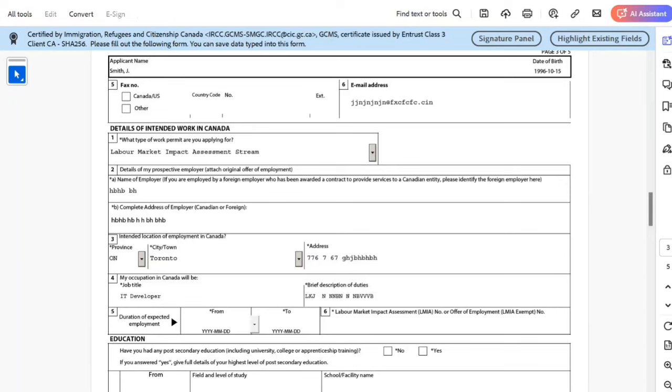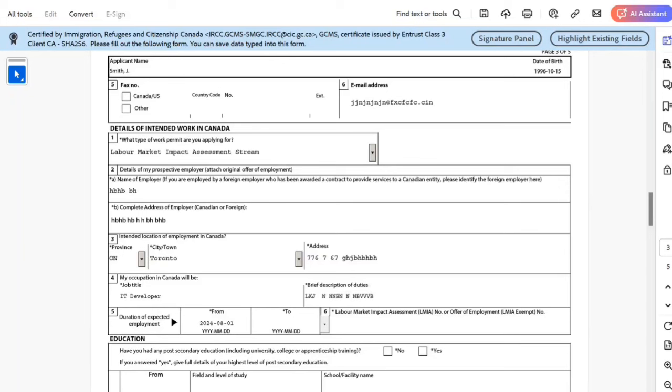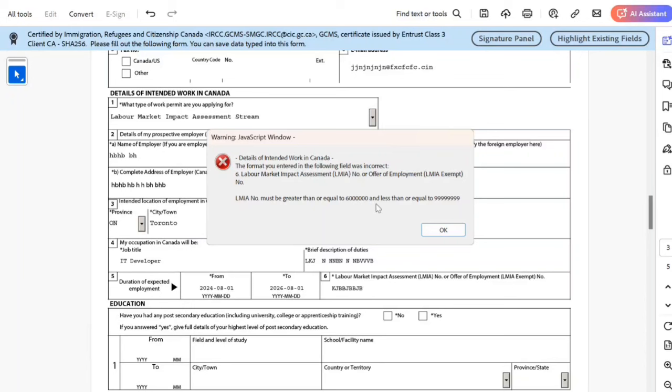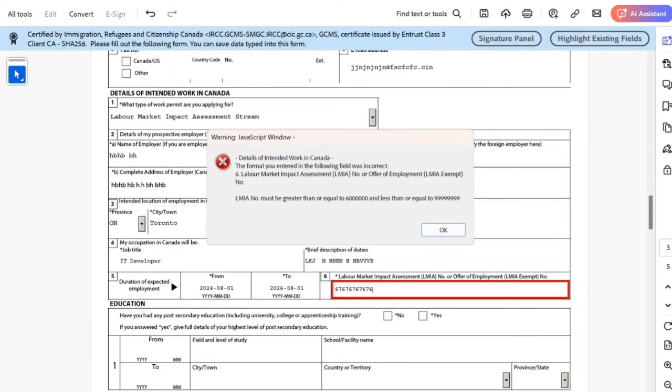Date of expected employment. So let's say he has been offered 2 years of job, beginning August 1st, 2024 to August 1st, 2026. LMIA number or offer of employment number. It must not be greater than, so 6 digits, and less than.